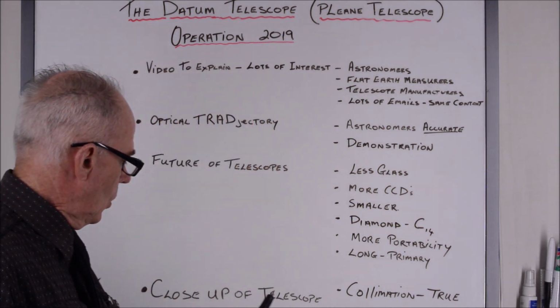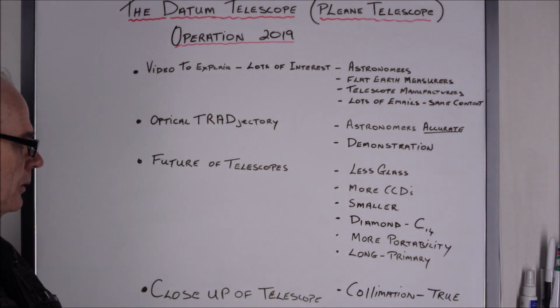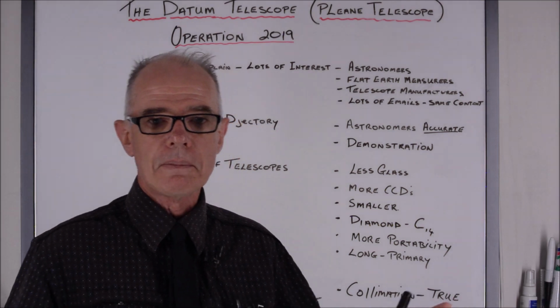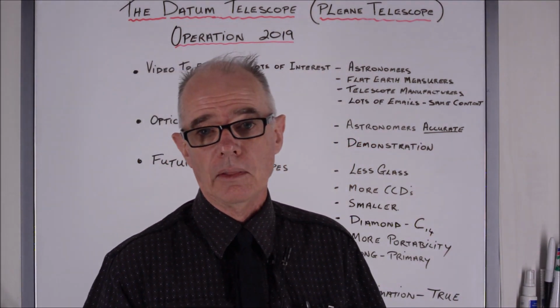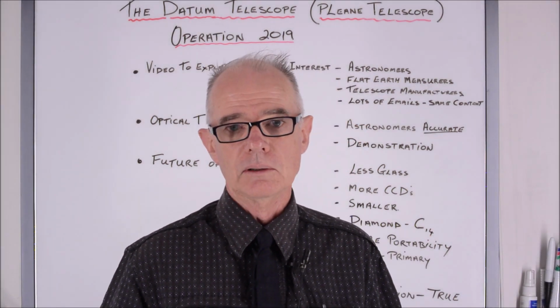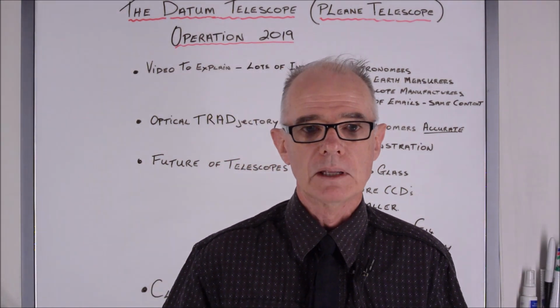We'll also do a really close up of the telescope, and we'll be able to zoom in on certain aspects of it, which is probably what everyone really wants to see anyway. So the sooner we get this done, the better. Let's go.